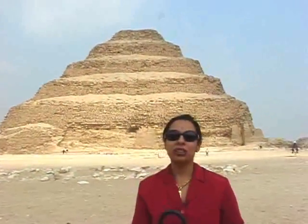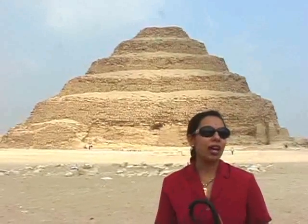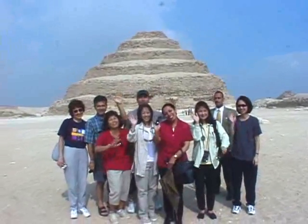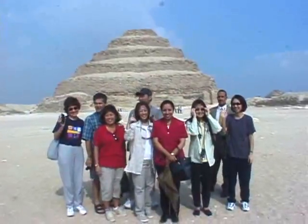It was built to be a ladder for the king's soul, or a staircase for the king's soul to ascend to heaven towards that one God in heaven, Ra. Okay? And this is a very unique structure. Nothing has ever appeared like this again.